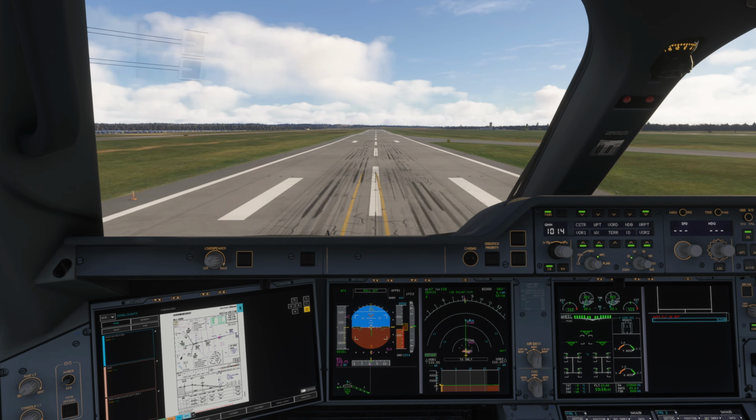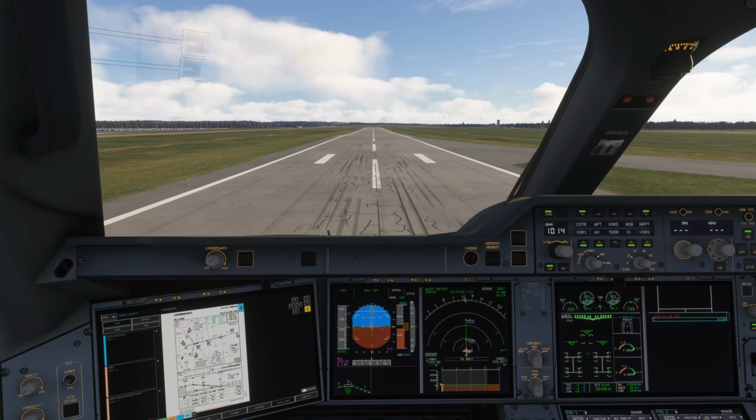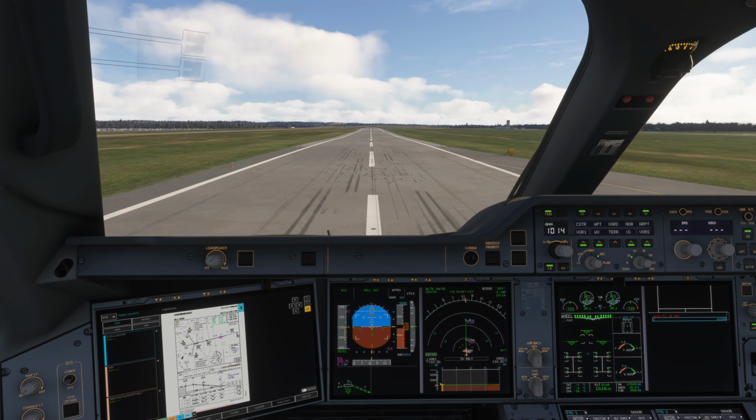So, spoilers, reverse green, BTV, and decel.